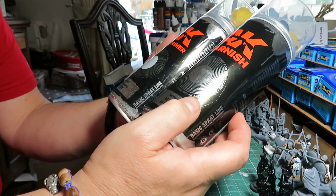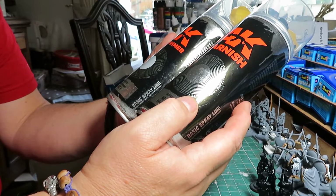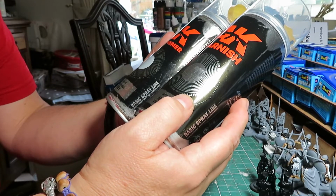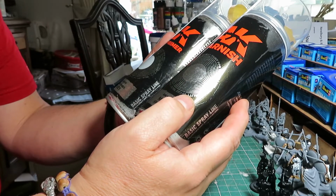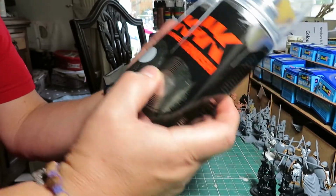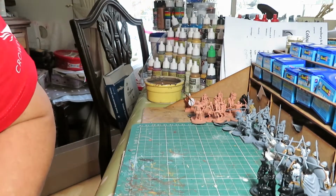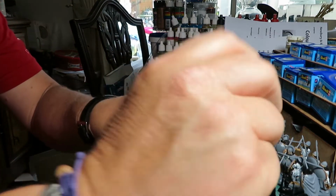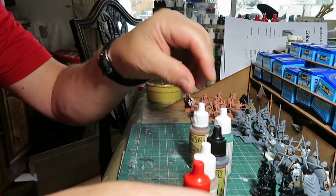So the problem with buying these things, you can buy them online, but the trouble is they can't go in the post, so they have to be couriered. Or special delivery of some sort, which is frustrating, but it's a price up. So when I go to a show, I always try and pick up 1 or 2 cans just for the hell of it.